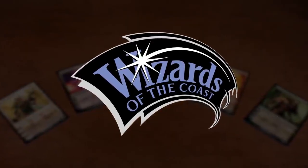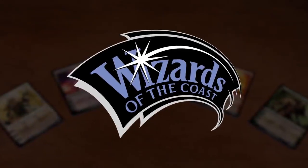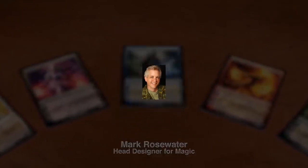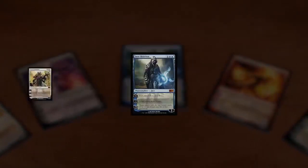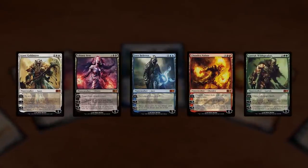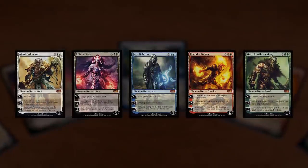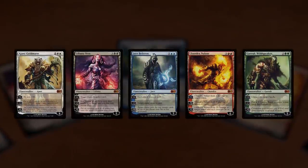Initially, Wizards of the Coast planned to introduce 3 Planeswalkers in the prior set, Future Sight, but it got pushed to the following block. Mark Rosewater, the head designer for Magic, has said publicly that the original 5 Planeswalkers have nothing to do with Lorwyn's story. Jace Beleren, along with the rest of the Lorwyn 5, were printed again 2 years later in Magic Core Set 2010, but this time, they donned the mythic rarity.